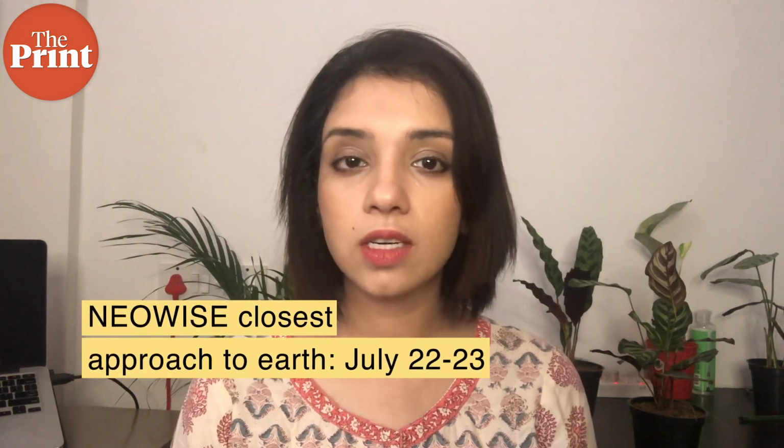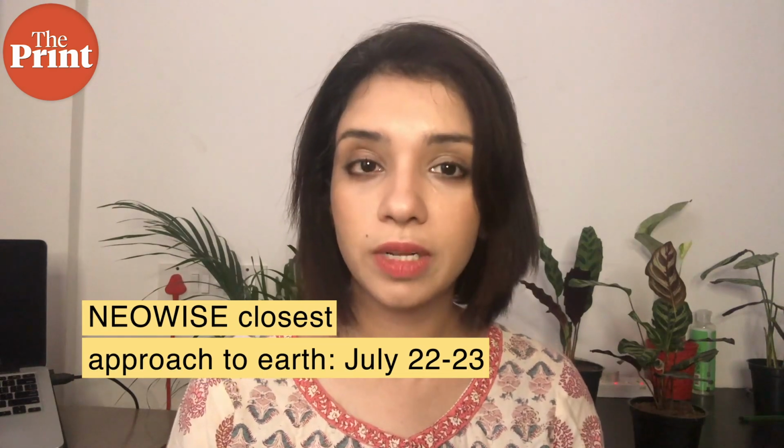NEOWISE made its closest approach to the Sun on July 3rd and passed 44 million kilometers away, which was slightly closer even than the orbit of Mercury. It has since been gradually approaching the horizon each day, visible lower and lower in the sky, and beyond mid-July it will be visible after sunset. The comet makes its closest approach to Earth on July 22nd, 23rd, passing just over 100 million kilometers from us. It is expected to dim over the coming days.